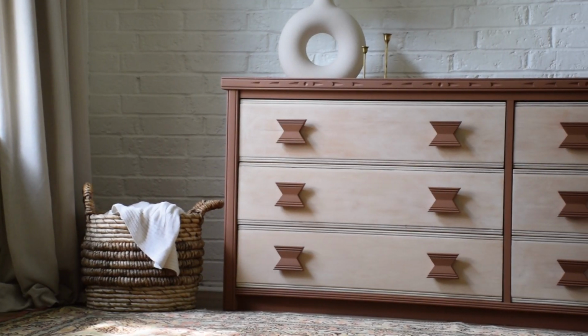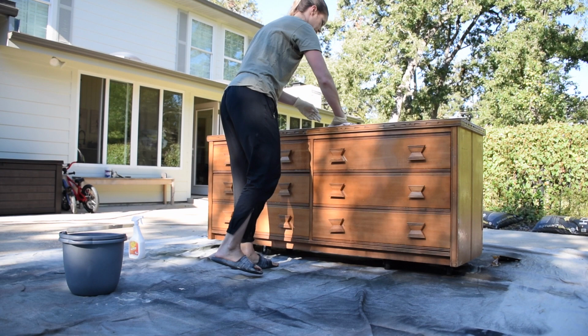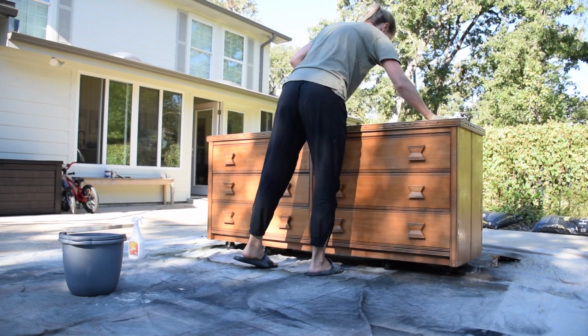Wow, I love the way this piece turned out. And like I said in the beginning, I think it's easily one of the most unique pieces that you've ever done, and I love it. Yeah, this was another one of those pieces that sat in our garage for a really long time while I waited for just that design inspiration to click.